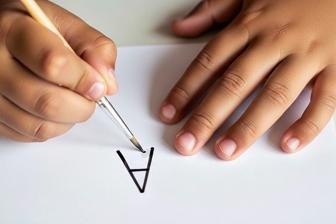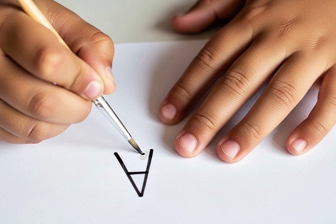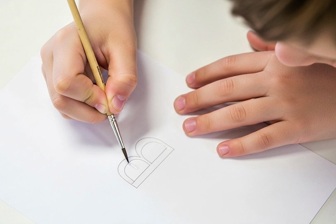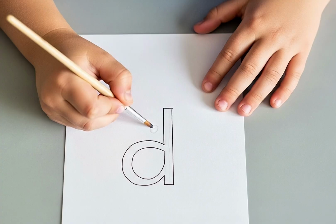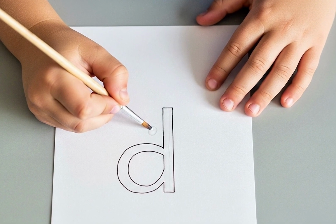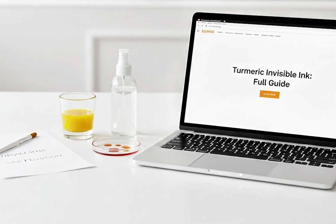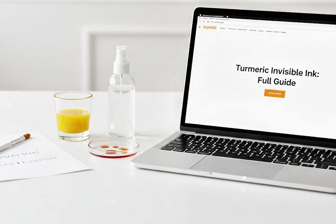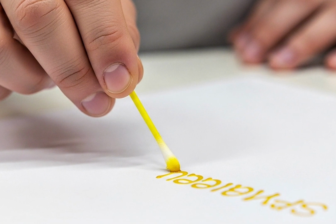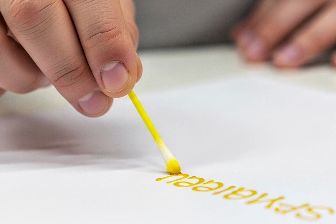Instructions: create the ink. Mix the baking soda with water until it dissolves. Write a message. Dip the cotton swab in the solution and write a message on the paper. Let it dry. Set the paper aside until the message is completely dry and invisible. In a separate bowl, mix the turmeric with the rubbing alcohol. Reveal the secret. Once the message is dry, gently paint over the paper with the turmeric solution.